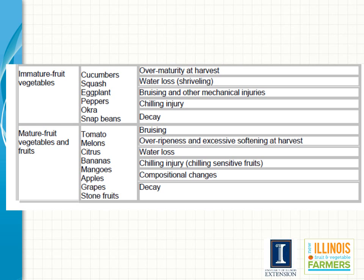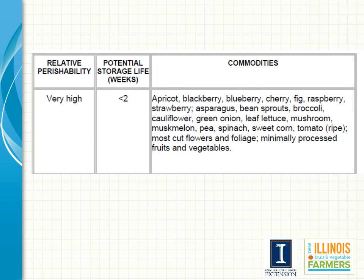In addition to chilling injury with mature fruits and vegetables, we also worry about compositional changes, as well as is the case I said earlier with all produce, you're trying to minimize or eliminate any decay that might be occurring. And in the UC Davis manual, they go through and list commodities based on their degree of perishability and subsequent relative storage life.